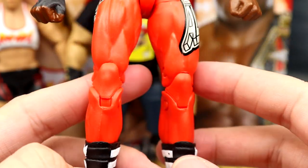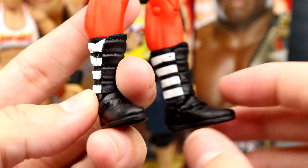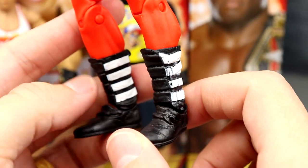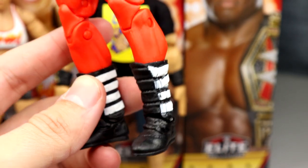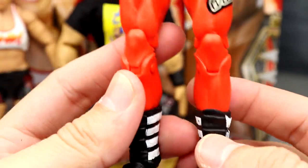I really want the white and black gear now, but it's just a repaint of his last Elite, and then he does have the black and white boots, which I love. I think these boots are super special awesome. I think they're badass. I wish we could get them made with black and red. I know we have the Batista ones, but these are the newly sculpted ones. I put it on my Braun Strowman. Definitely think that Hall of Champion Batista boots look badass on here. Don't know when I'll do that.